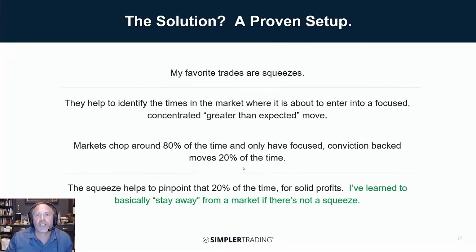All right, so what if you could see this happening? Okay, so my favorite trade then, of course, is what's called the squeeze. For everything we just talked about, we're trying to find where those greater than expected moves are that are basically going to run over the market makers, okay? That 80% of the time the market's chopping around, we're not interested in that. We want to identify the 20% of the time when we're going to have that greater than expected move, and we don't want to guess at it. We want to know with a reasonable certainty that it's going to happen. Okay, that's what's called edge.